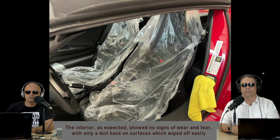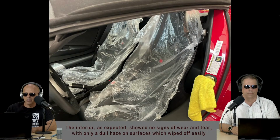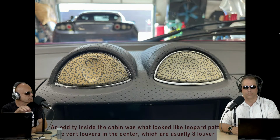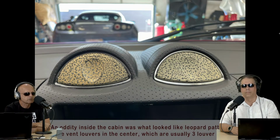Now, here's one that I wanted Michael Aldea to look at if he's still with us. If we can get to the L, dash louvers. This one had us puzzled. The two middle louvers on the dash here had this strange leopard pattern. And usually what you see here is a triple louver type arrangement. This was a single louver. And these leopard type things are not covers. They're actually part of the louver system. So if you push on the top, it will then present and fold into the middle.